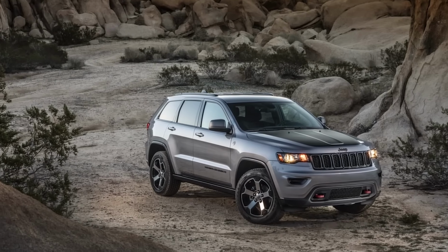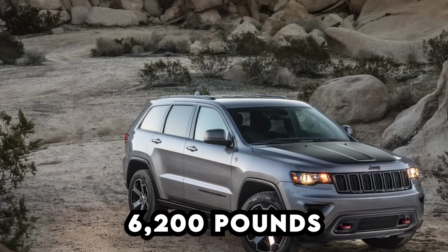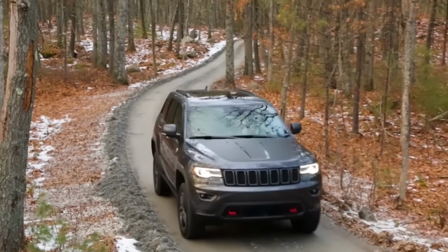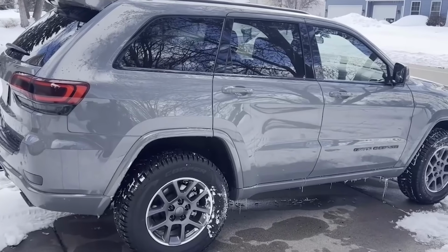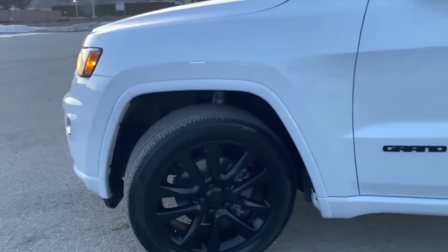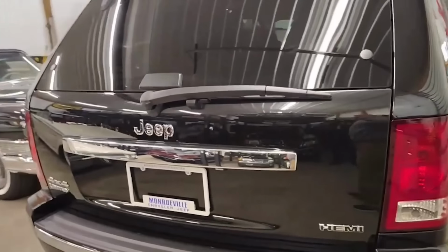Clean 2017 models go for $13,000 to $20,000, with towing capacity up to 6,200 pounds, and for that money, you are getting a truck that finally delivered on everything the early WK2 models promised, but could not back up. The 2017 proved the 4th generation could be trusted, but Jeep was not done refining it yet, and 2 years later, they released a Grand Cherokee that put up complaint numbers so low, it made even the legendary 2010 look over its shoulder.